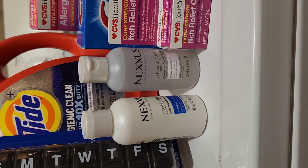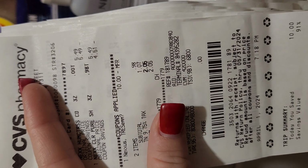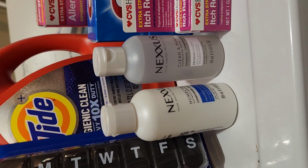And that was just 2 of these Nexus, as you can see here, $5.49 each with a $10 digital. I'm paying $2.05 and getting back the $10 Extra Bucks, making it a $7.95 moneymaker.